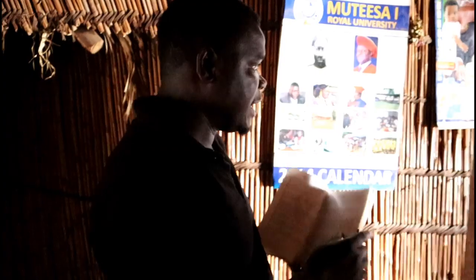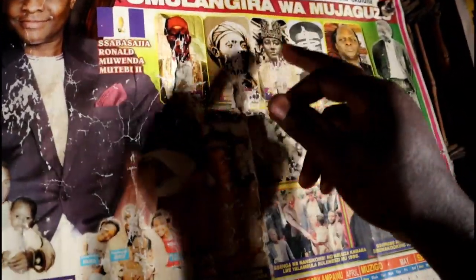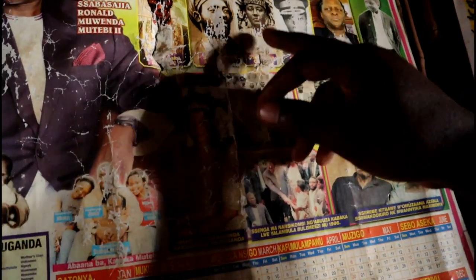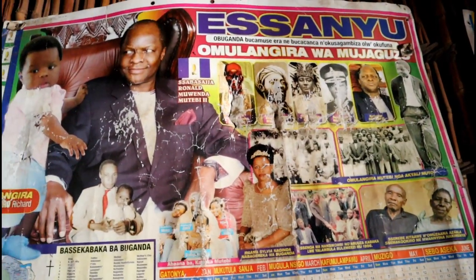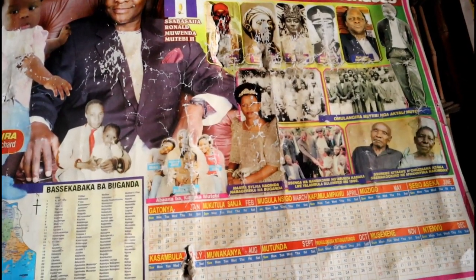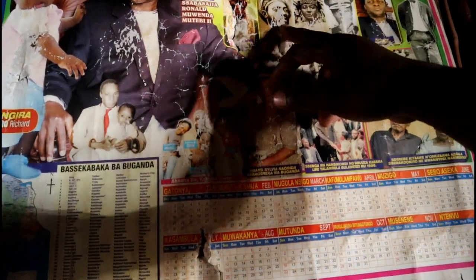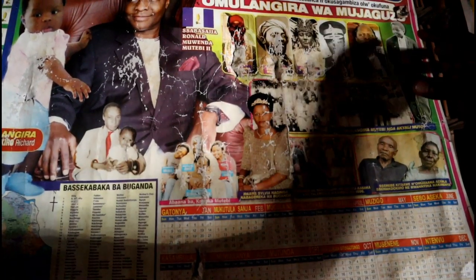After he died, he was replaced by his son. Here they are in order: this is Mutesa, and after Mutesa, Mwanga, and this is David Chwa. Now the son of this one became a king at an early age, only six months. During his reign, he liked making a lot of wars with the other kingdoms.